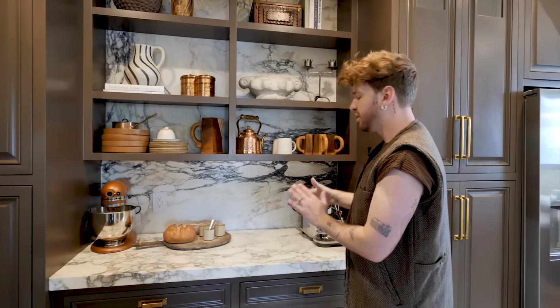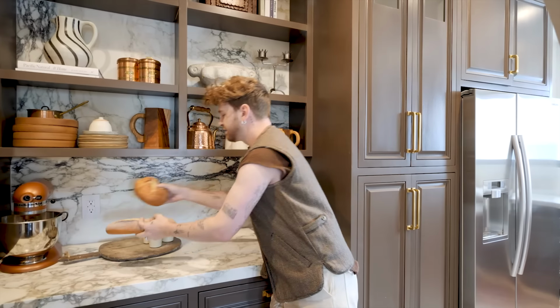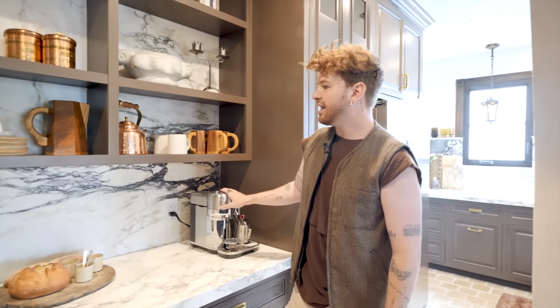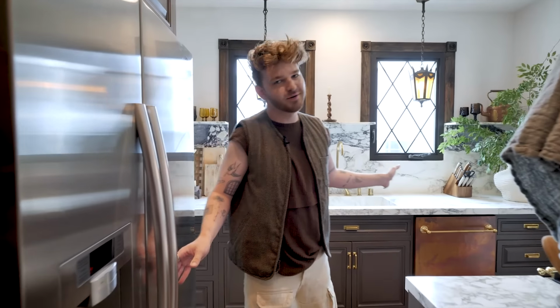And this is a coffee bar. And something else kind of fun too is that this bread is actually foam. So it always looks like I have fresh bread here, but it's actually made of foam. So yes, this is a coffee bar, and I love this area. We make coffees here. It's a highly used section of the home, and that actually leads into the kitchen over here, which is a fun little galley kitchen, but I feel like I made the most of it, so let me share it with you.